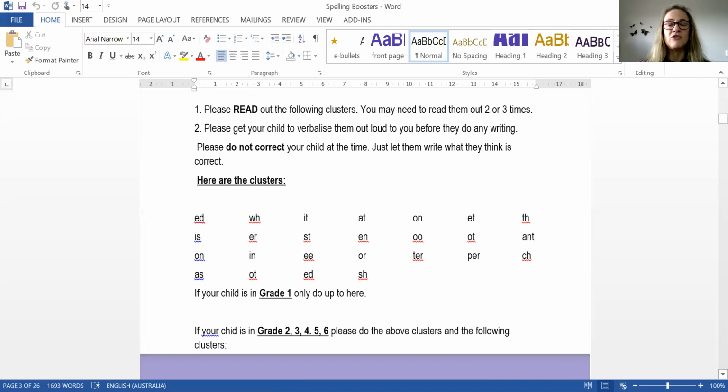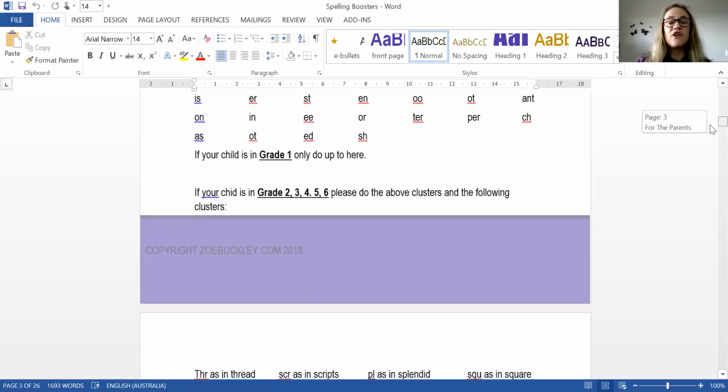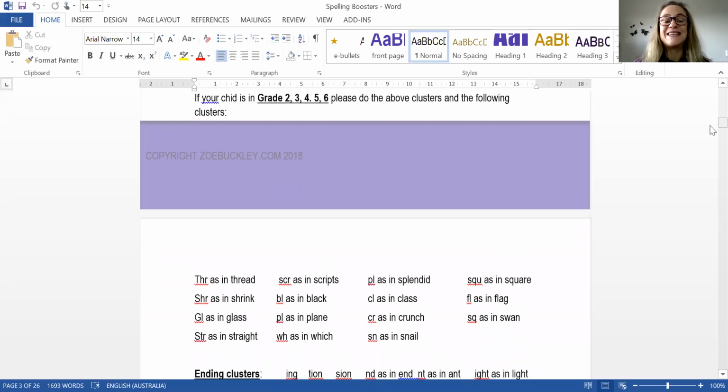I know that's a tough thing to do. You want to jump in immediately and help them. I get it. I've got kids too. I understand. So that's the first part for if your child is in grade 1 or below. The next part is for those children that are in grade 2 to 6.